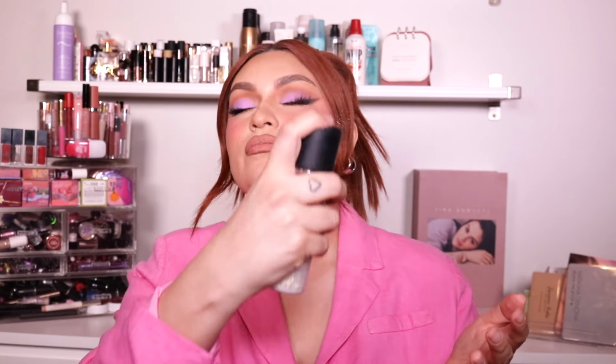Okay, now just to spray some more, I'm going to go into my Fix Plus from MAC. Again, this is not a setting spray, so it's not going to help the makeup last all day. It's just pretty much going to let the skin look like skin and look more hydrated. So just so you know, you guys, it's to give the skin a nice glow, hydrating look. Nowhere does this say, or on the website say, that this is a setting spray. Again, I just want to make sure you guys know that.